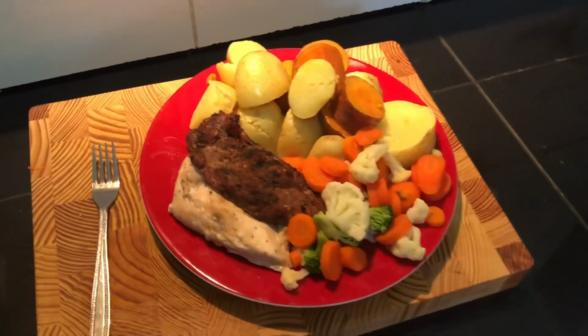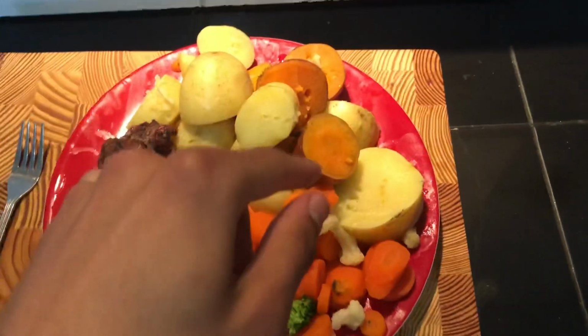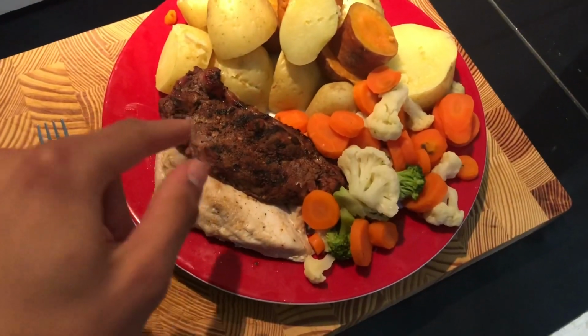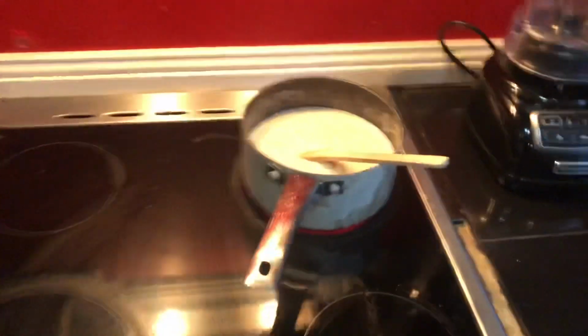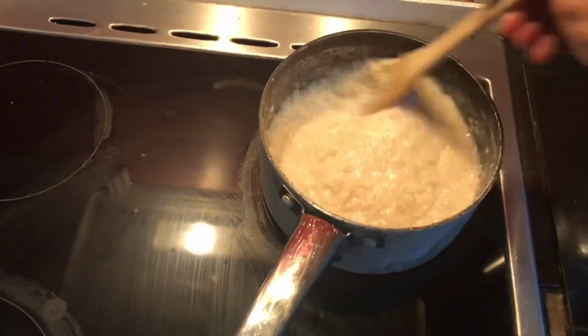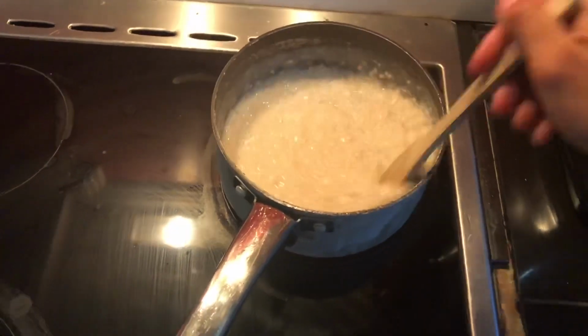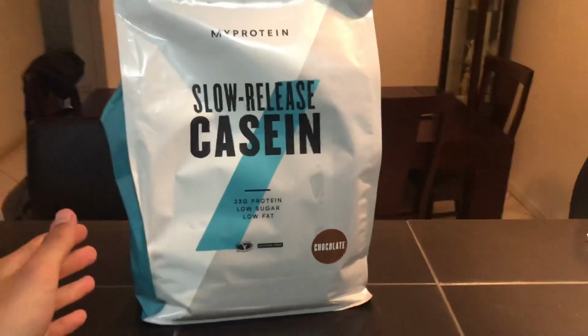Alright guys, we're home now and I just whipped up a huge meal for dinner, which I'm going to show you guys now. As you see, we've got a variety of stuff. We've got about 500 grams of low-carb potato, about 200 grams of sweet potato, a bunch of veggies. Also, we've got a steak and a chicken breast, which I'm super excited about. And over here, we've got our oats on the stove cooking. So I'm going to get these out of the way, so then once I finish my dinner, I can get straight into my bowl of oats. And what I'm going to put in tonight with that is some of this slow-releasing casein from My Protein, which would be perfect before bed.